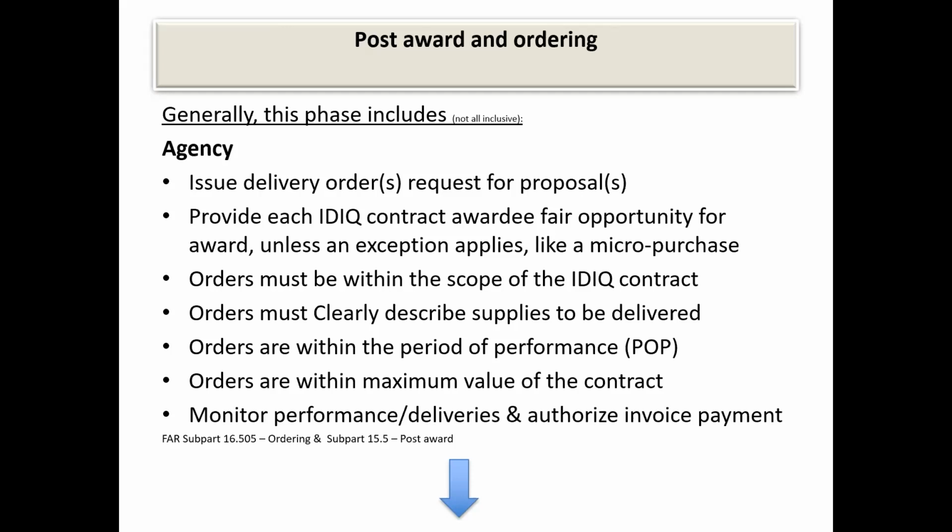And all orders must be within the scope of the IDIQ. In other words, the government has to say what it's going to do and do what it says. It can't change things after the contract has been awarded and all those types of things. That brings up a whole host of issues that the agencies don't want to be involved in. And then all orders must clearly describe the supplies to be delivered. And that's where the flexibility comes in for the government.